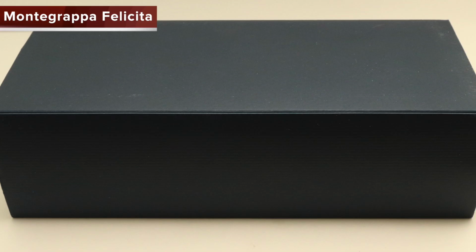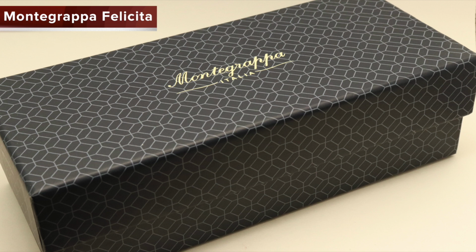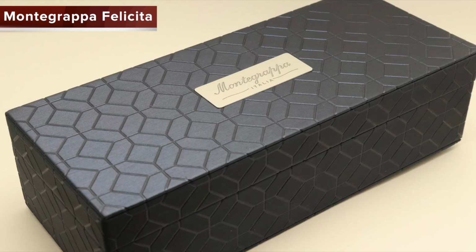The pen came inside of this sleeve. Inside the sleeve is a very sturdy shoebox-style box. Inside the shoebox-style box is a clamshell box, adorned with what looks like Chase Manhattan Bank's logo all over it. I'm actually disappointed there wasn't another box inside of the box.